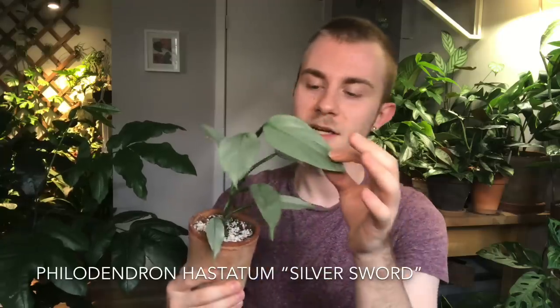I have one more philodendron, but I do have a few more aroids to share with you guys after that. So this is a Philodendron hastatum, silver sword. I don't know. I would love to hear from you guys in the comments if this is the one, from the look of the leaves.